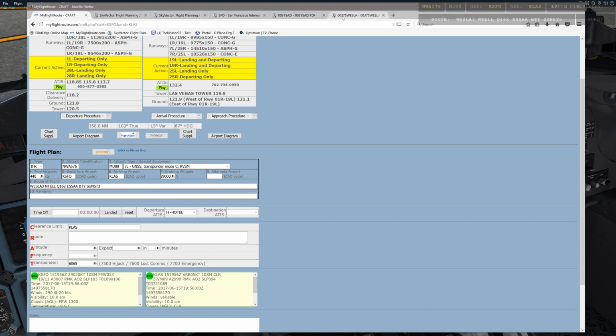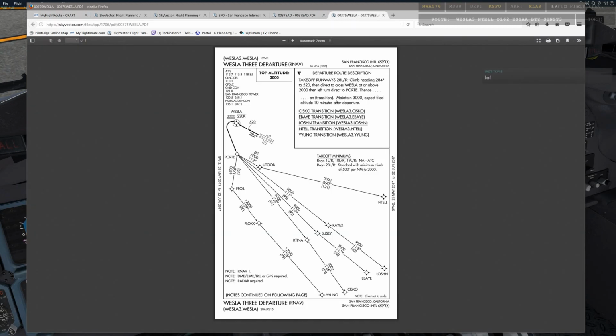So, let's just do a quick brief on the departure. Take off runway 28 left or right. Climb heading 284 to 520 feet. Then direct cross Westla. At or above 2,000. Direct to port. Okay. Maintain 3,000. Expect filed altitude 10 minutes after departure. The departure frequency is going to be 135.1. We'll have to plug that in as we get to the runway. And then we're doing the Intel transition, so it's pretty much just some left turns, YouTube, and then Intel. And I think it's pretty straightforward. I'm thinking that as we're climbing, and we get to be handed off to departure control, they'll then give us a higher altitude. So we'll be ready for that.